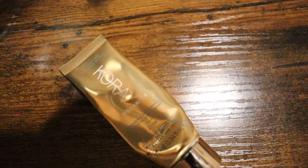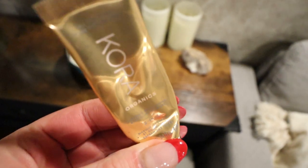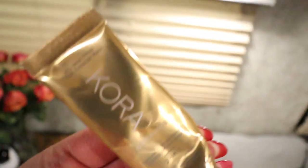This is the product I'm using. It's the Kora Organics. It actually was a sample I got from Sephora and I loved it. So I may even buy it in a full tube. That's why I love Sephora samples. I actually got a Fenty, I think it was called Butta Drop, an oil body cream, and I loved it so much that I bought a full size of it. And I've used this quite a bit. I think I've used it like 3 times now and I love it. So I think I'm gonna buy a full size.